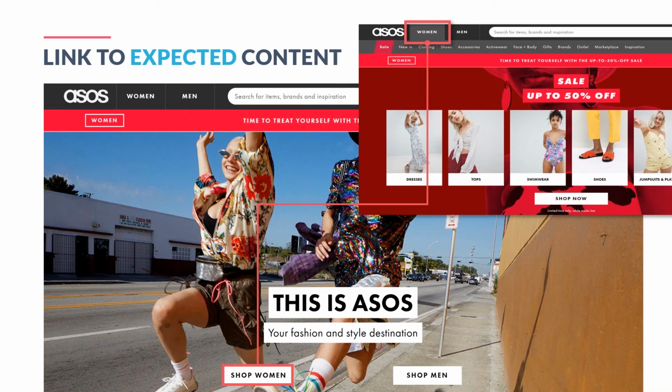An important thing about the call to action, though, is where a user expects it to go. I said before that a confusing experience is going to turn someone away from your website. So if I select Shop Women in this example, my reasonable expectation is that I'm going to be taken to a page with women's products. Similarly, if there's some call to action to shop sale, I want to see only sale products, nothing else.